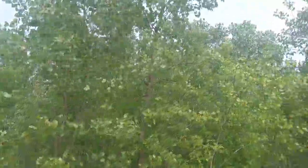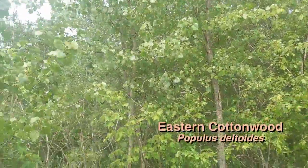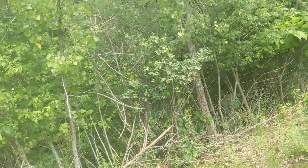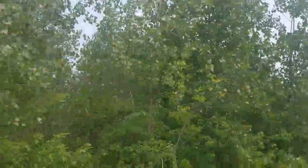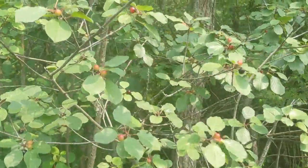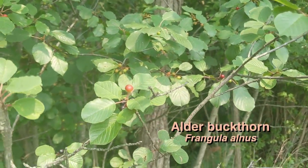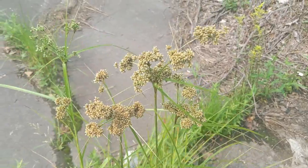I think all these trees up through here are eastern cottonwood. I saw some cottonwood in bloom nearby, or had its little feathery seeds, so I wouldn't be surprised. What do we got going on over here? Berry action on this plant. This is a pretty weird one.